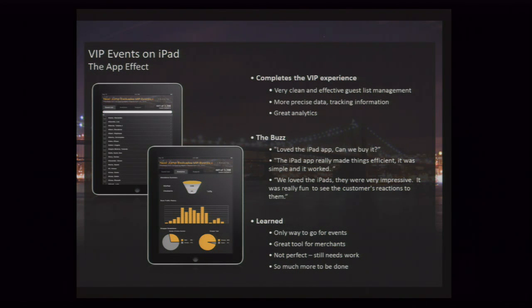I run thousands, if not hundreds of events through the course of a year, and we have these unwieldy paper guest lists. This iPad application was pretty awesome. Could we buy the app? And the app wasn't for sale, but we do it for every merchant we work with.